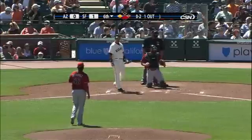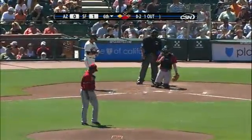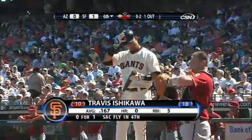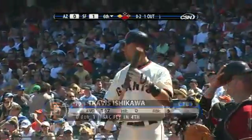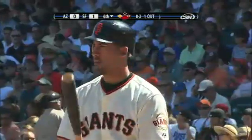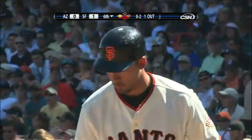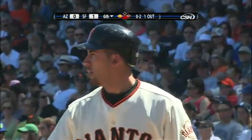He's seen a couple of fastballs. They've both been high and hard, and now it's 0-2. Well, it was Ishikawa that had the at bat that put the Giants on the board. It was a similar situation. Earned the third, less than 2 outs. He got the sac fly. Saw him choke up the bat a little bit, take a little swing out.